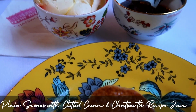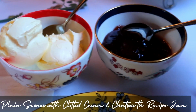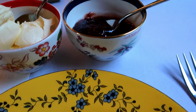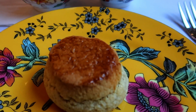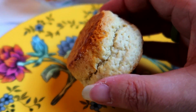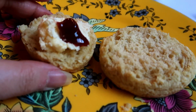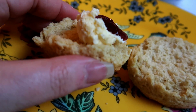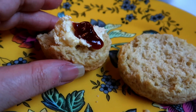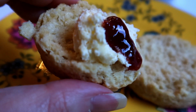These are the scones. Now they come with clotted cream and Chatsworth House recipe jam, and the jam was actually really quite nice. It had really big chunks of whole strawberries in, which was really nice. I would say the scone is quite small and it wasn't the most flavoursome. I do like this kind of texture of scone, but yeah, it wasn't packed with lots of flavour. And I would say there was a great amount of clotted cream, which is brilliant because I love clotted cream.